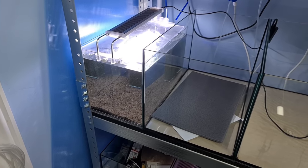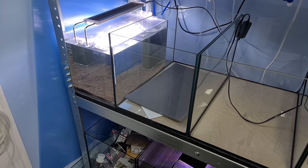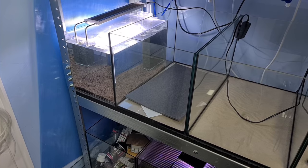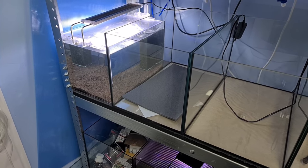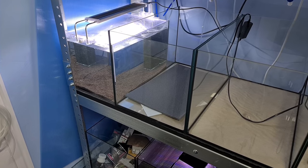And for those of you that watch Shrimp Mania, he used one recently and he had to put some electrical tape around it just to cut the light down because they are super, super bright. But for me, it's temporary. They're algae growers, you know.